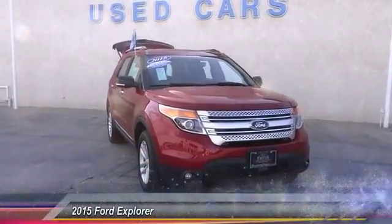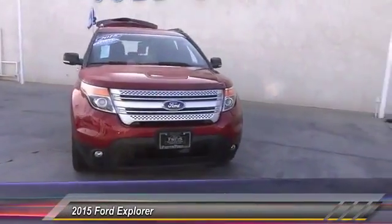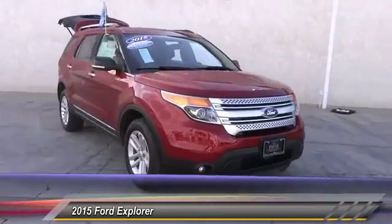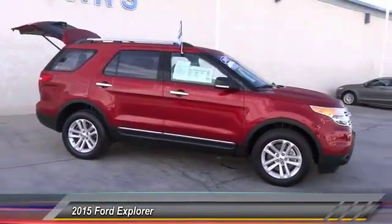2015 Explorer. You've got a lot of capabilities to call on in a Ford Explorer. Don't underestimate your choices, and it's priced below $35,000. This vehicle has less than 30,000 miles.